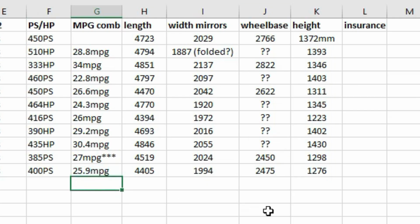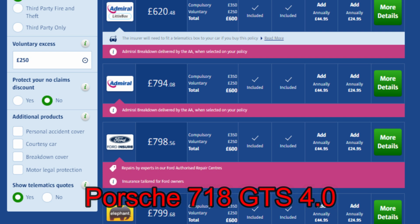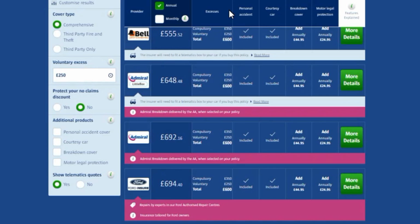Now, I have checked out the insurances, and to be honest with you, they're all a little bit all over the place. But when I do a comparison based on my circumstances, the biggest comparison I could find was the same insurer across most of the cars, and that for me was Admiral. It was on my 992, and most of these cars are coming in spec'd around about the same price as what the 992 cost. However, there was one car out of that range that was a smidge cheaper on the insurance than the rest of them, and that car was the BMW M4 Competition.